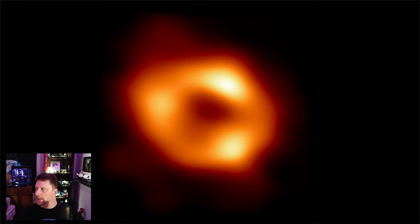So what you're looking at is very fuzzy, and that is because this is the result of a highly complex and extensive analysis of data gathered by this telescope. We can't just simply take a picture of it, you know, point the Hubble at it or the James Webb Space Telescope and take a picture. Although I'm sure that James Webb will be spending some not insignificant amount of time peering at the center of our galaxy. But what we're seeing here is, they call it the shadow of the event horizon.